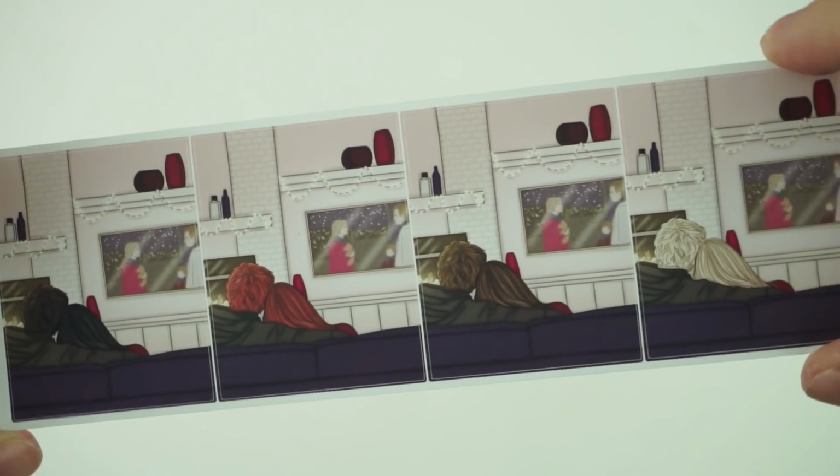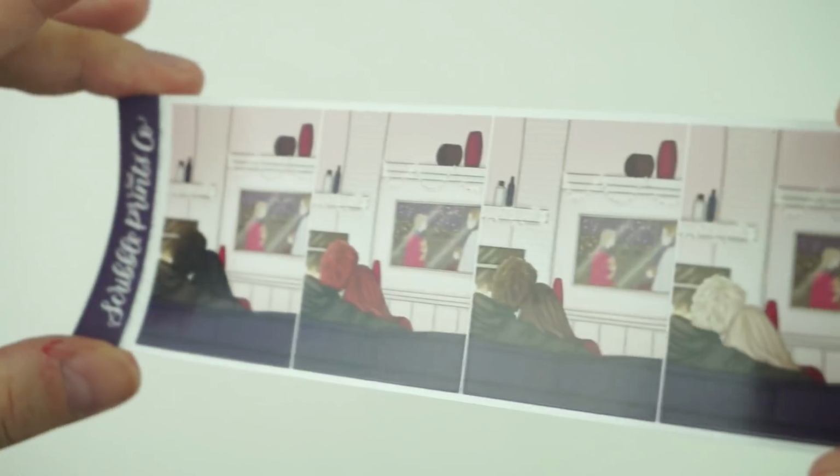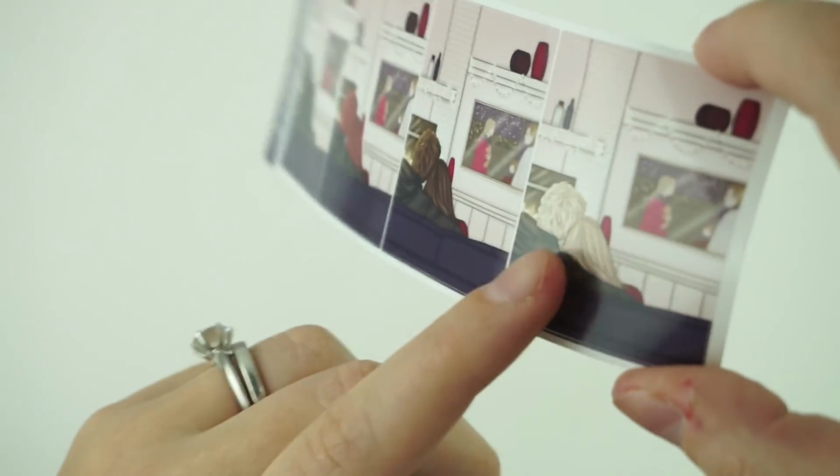Adorable. And then last but not least, you have some couple options here. Let me show you guys those. It's kind of just the back of their heads, so it could be anyone. It could be you and your best friend even. Doesn't matter. Use your imagination, and if you want to Frankenstein them, this one wouldn't be too hard to cut the head off. So that is the fashion boxes.